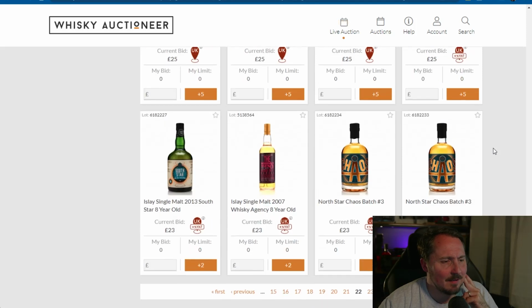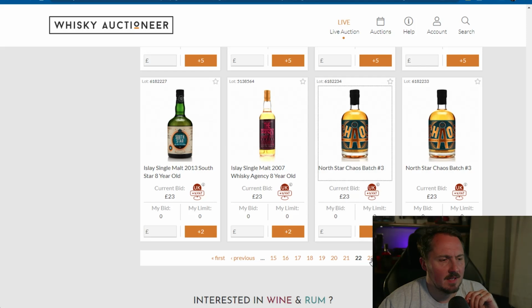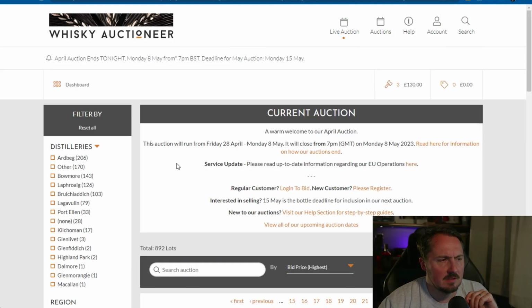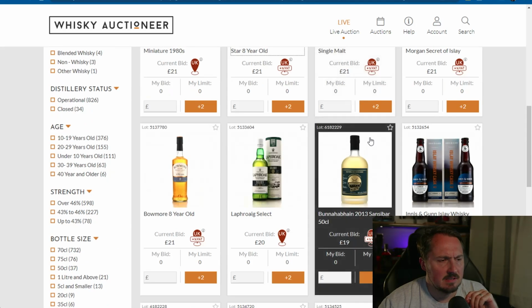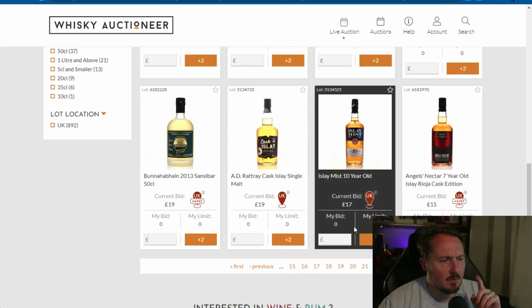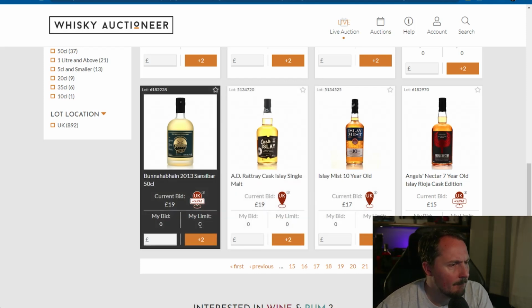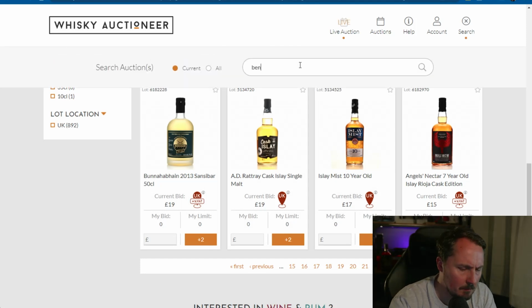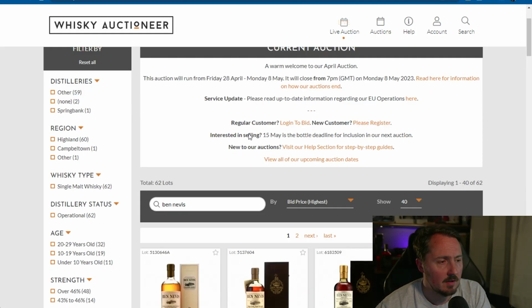I've been dying to pick it up, but these are going very cheap at the moment. Too cheap, almost. This is going to be dangerous because I'm going to bid for these. I'm going to lose them all anyway. But we'll have a wee look. That actually reminds me. I'm going to have a wee look at Ben Nevis as well before we dig too deep. We're going to go through the ones I've opened, don't worry.